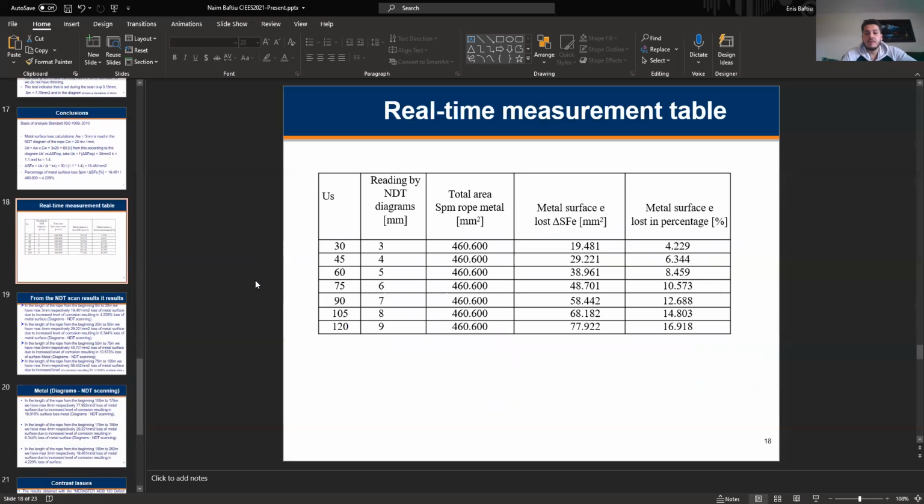Here's a real-time measurement table. So reading by NDT diagrams, you can go over all that. I'll give you some time. But the total area SPM of rope metal in millimeter per second is 460, the metal surface of loss is 19.48, and the metal surface loss in percentage is 4.29.